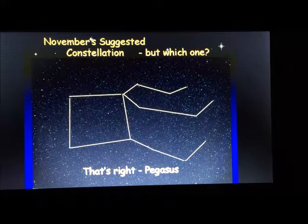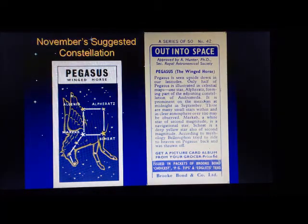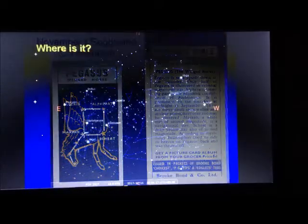So Pegasus, as described in our Brook Bond Out into Space cards, was the flying horse that was used in ancient mythology. It actually occurs in a few different myths, most famous, of course, for being the mount of Perseus, who went to save Andromeda, who was chained to the rock, as we'll see a little later on.